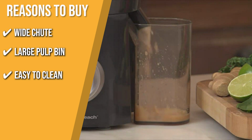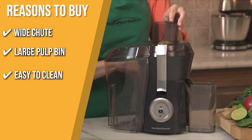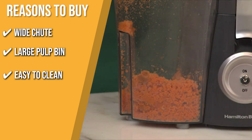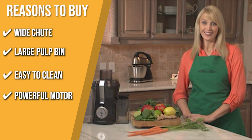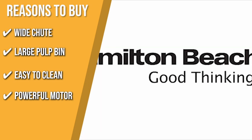Easy to clean. The food pusher, juice cover, stainless steel strainer, pulp bin, and strainer bowl are all removable and dishwasher safe for easy cleaning. Aside from that, a handy cleaning brush is included so you can thoroughly hand wash the other parts. Powerful motor. Its 800-watt power can quickly transform a dense beet into a smooth, delicious juice.